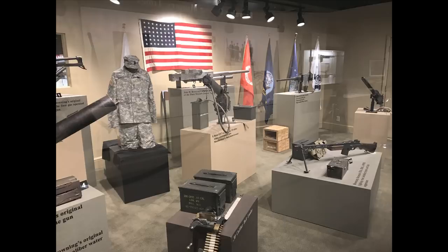And Browning used the same technology to develop a series of large caliber machine guns for the military. The largest of these guns is technically a machine cannon. It fires a 37 millimeter round, the M4 automatic cannon.